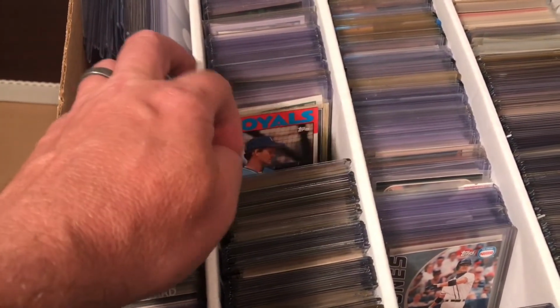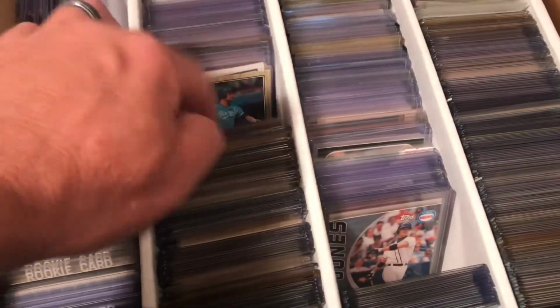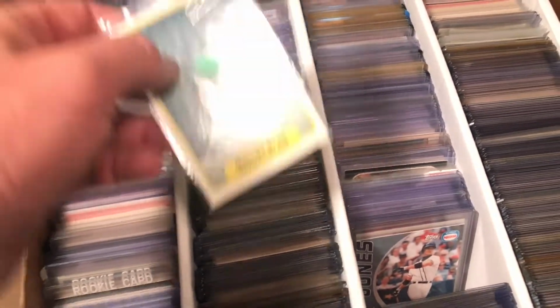Mike Trout's number. You know it is. That's the bottom of a box, I believe. It's cut pretty nice if that's what that was. I think it was the bottom of the wax box. 84 Brett. I think earlier than that. 82 Brett. That was my first George Brett ever.